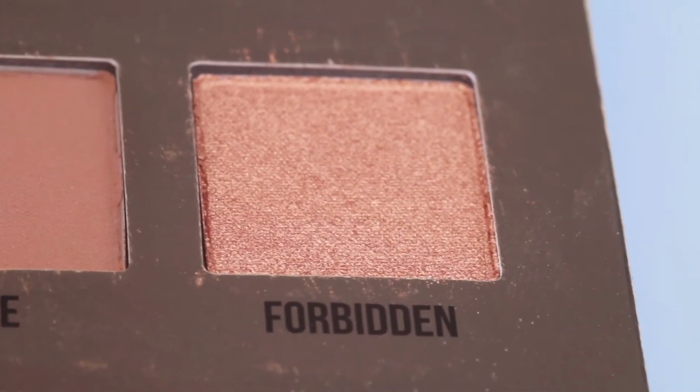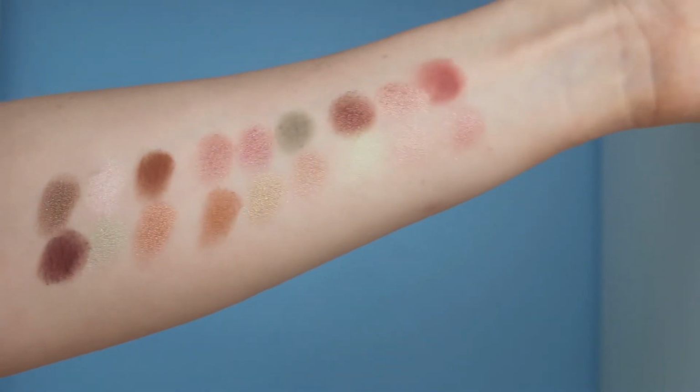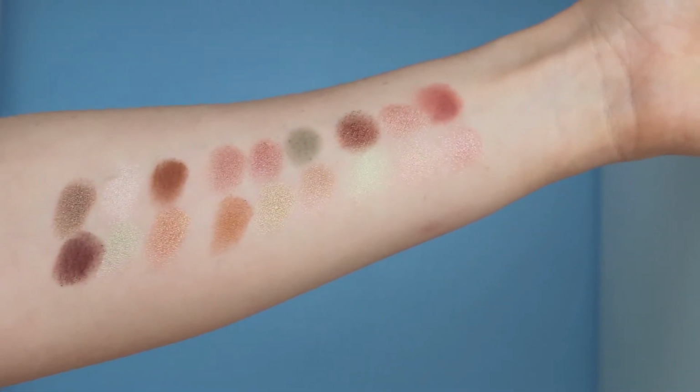Okay, so these are beautiful, beautiful colors. There's nothing here I won't be using. They all will work. You can look at the arm swatches and see how they look on my skin. I have blue undertones and I'm very fair.